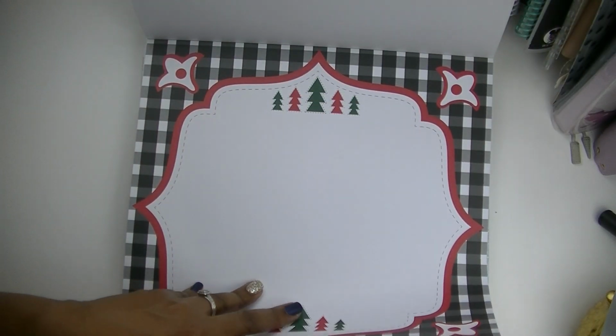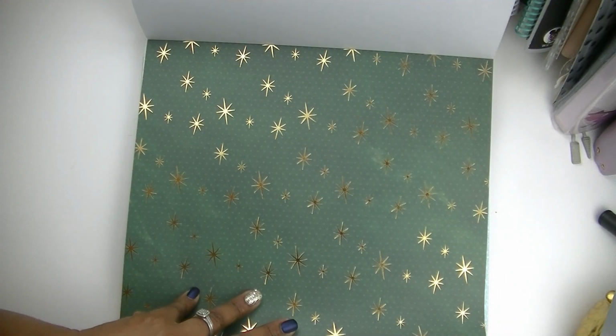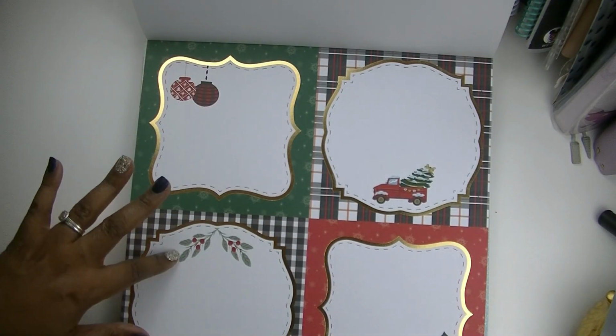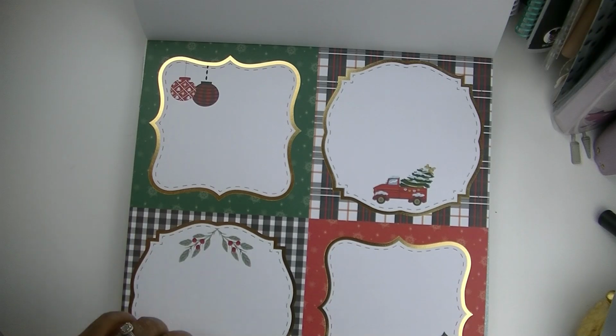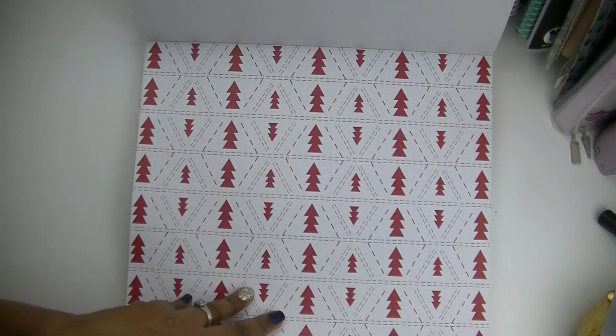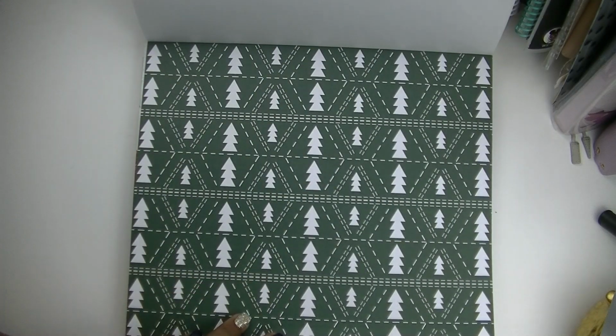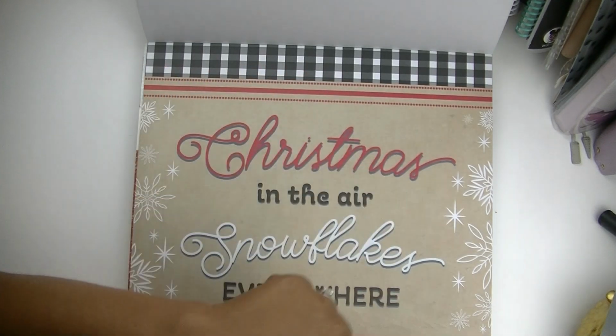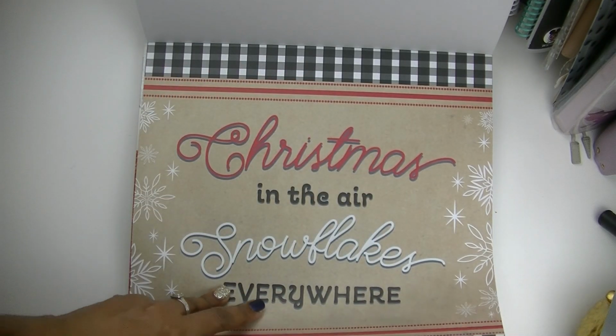You've got the more traditional red. Got green and gold with the gold like stars on it. Got some cut aparts. I like this page. This page is nice. Got the red and white with the Christmas trees, the green and white with the Christmas trees, and then Christmas is in the air, snowflakes everywhere. Pretty. I love the buffalo check on the edge. Green diagonal stripe. And then that's the end of that book.